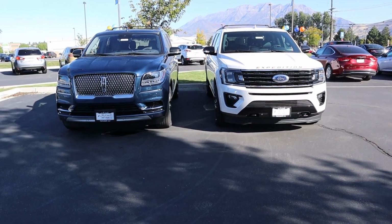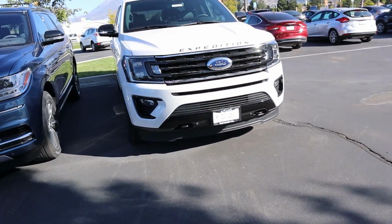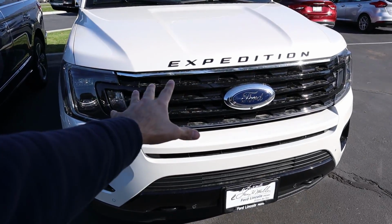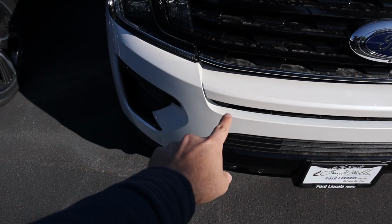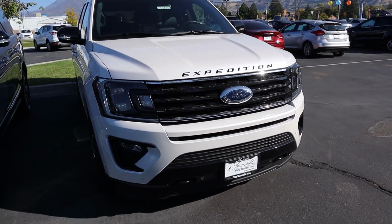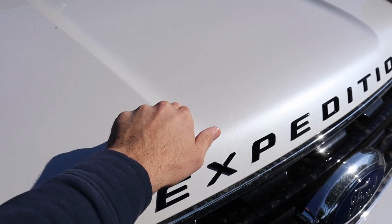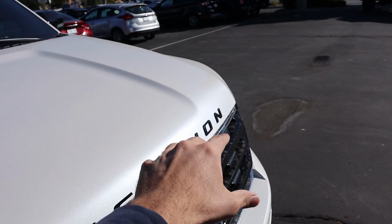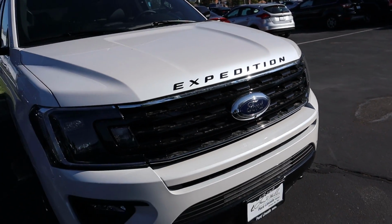So let's go over front end things on the Navigator and then also on the Expedition. Let's go over the Expedition first and foremost. You can see that this is actually the limited stealth package. So blacked out badging, you're going to have a body colored front bumper, everything. They take out a lot of the chrome elements here on the limited stealth package. I love these little lines that they do on the hood, and it goes really well with this white paint because the creases just make it so that you can see it from different angles of light basically.